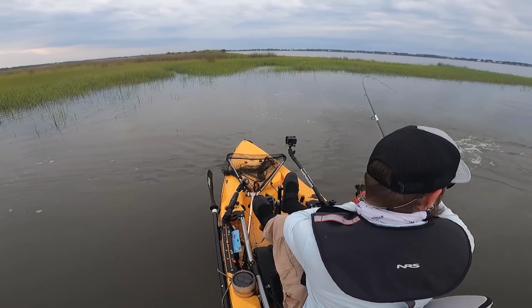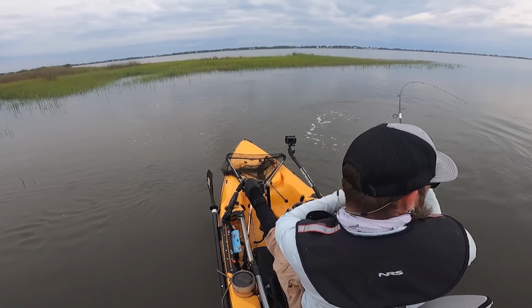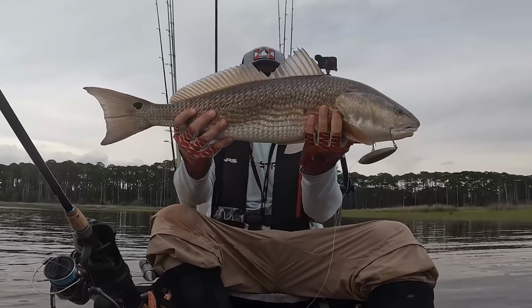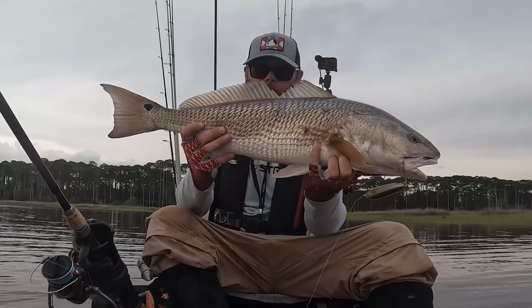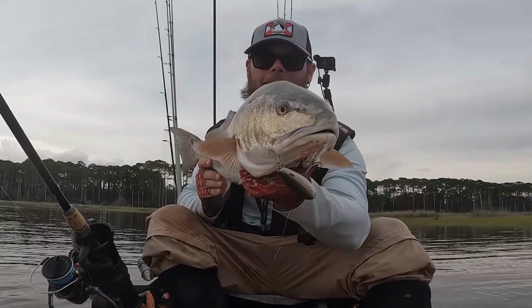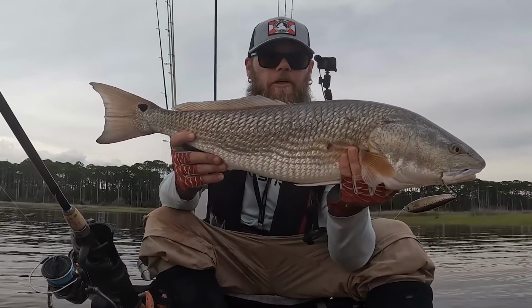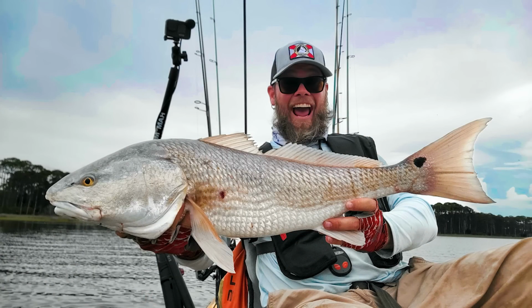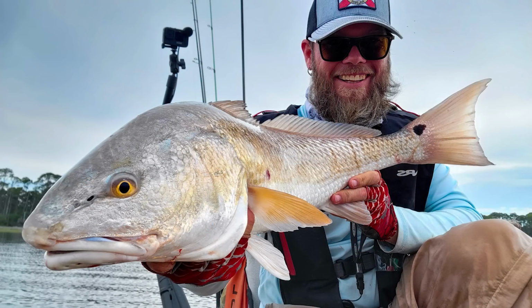Nice one. Came out of that grass, smoked the skitter walk, crushed it, dude. This red fish right here's got to be at least 30 inches. He's a unit. Fishing it right there on that grass line, man. Those fish are pushed in with this high tide right around that grass line, and this one crushed that skitter walk. Let's go.